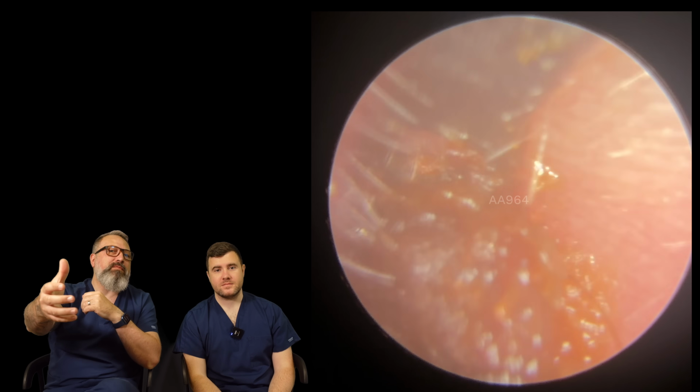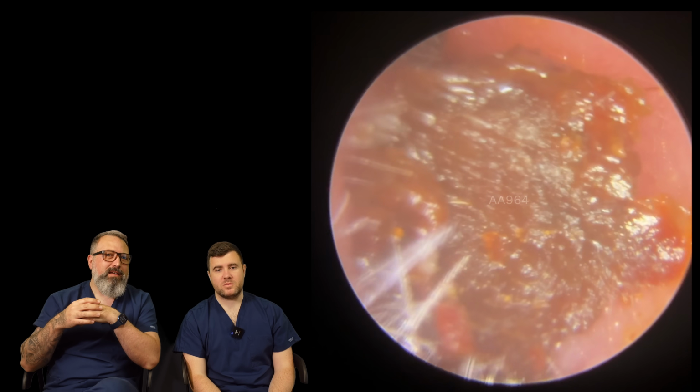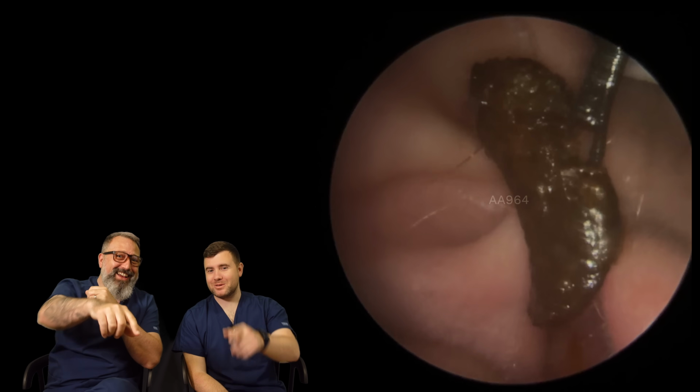Nice and easy now because it's all been pulled right to the entrance of the canal, so we can get just above it. A lot more space now as well. So we've got plenty of room. And less chance, like you said, of pushing it back. Yeah. Look at the size. No wonder that was holding in there.